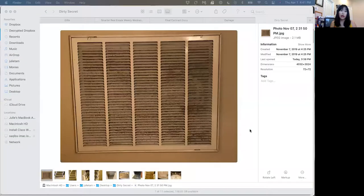Okay. Here's the next property I'm going to talk about. And notice I'm not using any names or addresses or even neighborhoods because we don't want any identifying information whatsoever. So these stories are anonymous. Okay, this one's called Dirty Secret. And I'm going to screen share one more time so you can see. Why I call it Dirty Secret is that these people claim that they had their house professionally cleaned, that they paid someone to clean the whole house after they moved out. And so they should not be charged for cleaning.